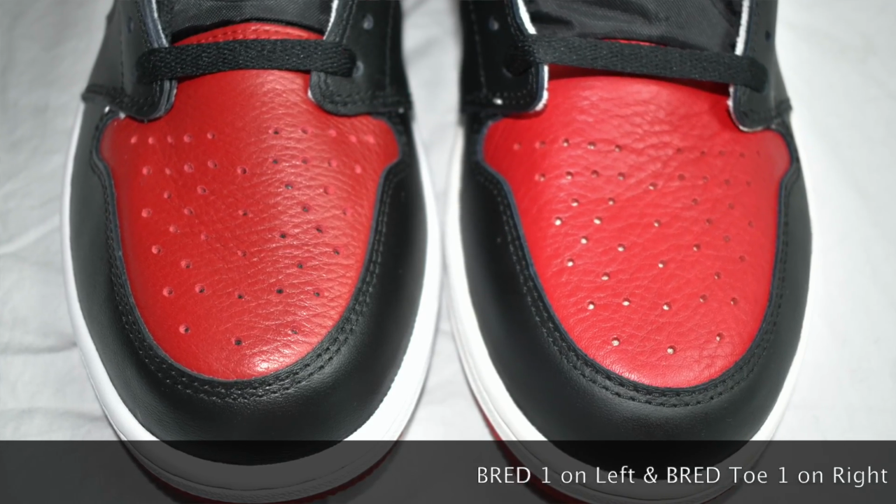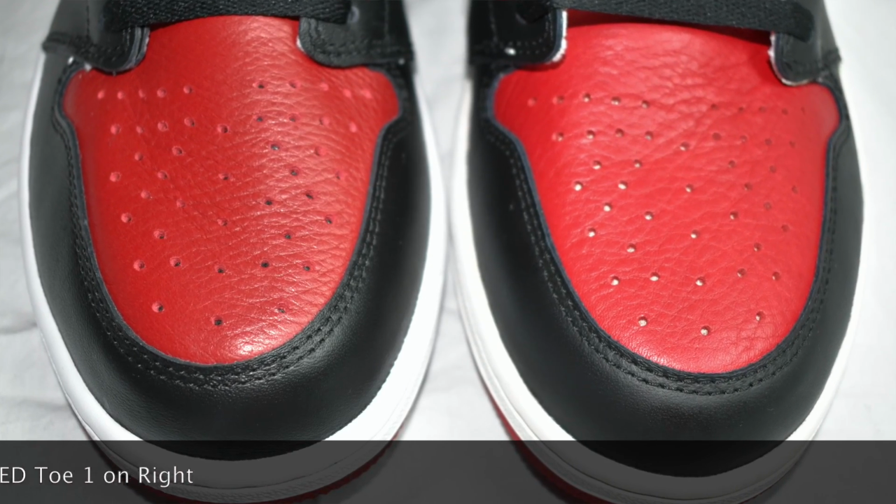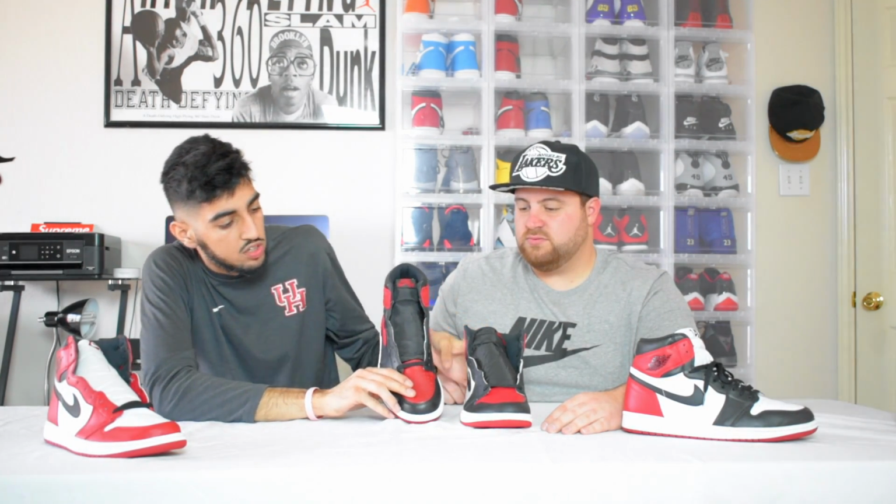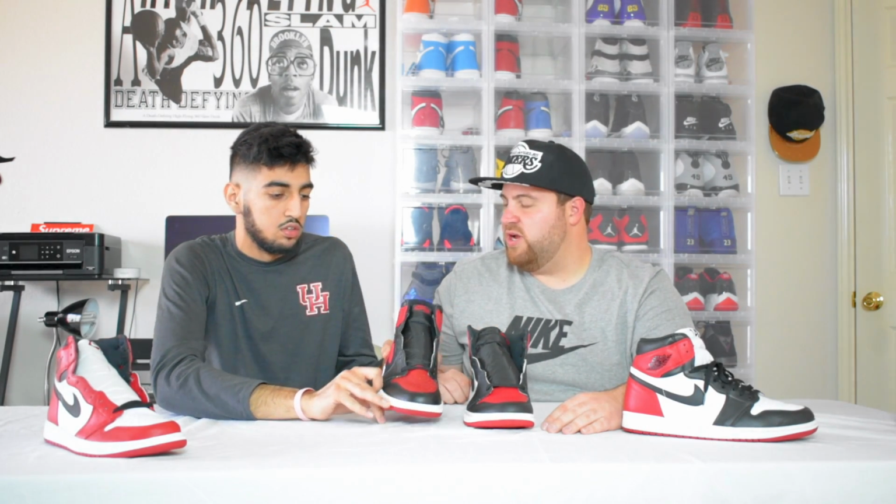Let's go ahead and compare. You can see the toe boxes are pretty similar between the Breds and the BRED Toes. On the Breds, this one's a darker red, whereas this one's a little more crimsonish, a little lighter red. I think one is a varsity red and the other is a gym red. Yeah, this one's a gym red. This is a varsity red.